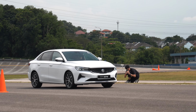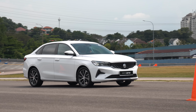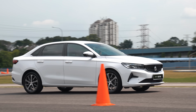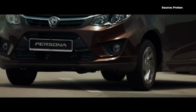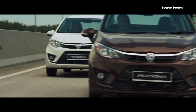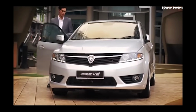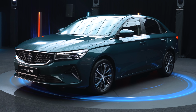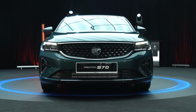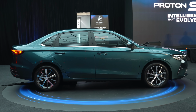The City and Vios are B-segment sedans, and the idea is that with the S70, you get a physically bigger car with more features and greater performance. The S70 is Proton's first all-new sedan since the Persona was introduced in 2016, and it marks the company's return to the C-segment since the Prevé was discontinued in 2020. It's actually larger than the Toyota Corolla, and it's wider and taller than the Civic too, although its wheelbase is quite a bit shorter than both.